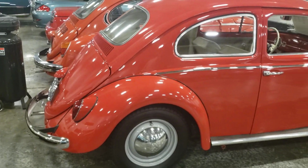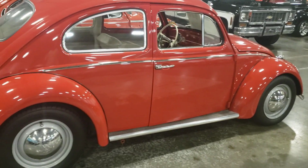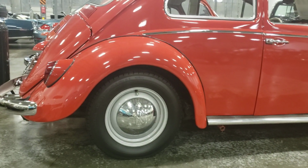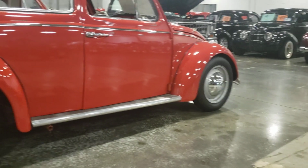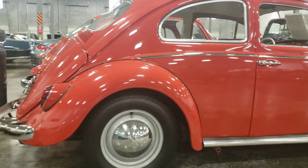I'm glad that they didn't. Looks like they may have lowered it a little bit. Can't really tell. Looks like the front end's a little bit lower than it's supposed to be, so they may have put a lowering kit on it. I'm not sure.